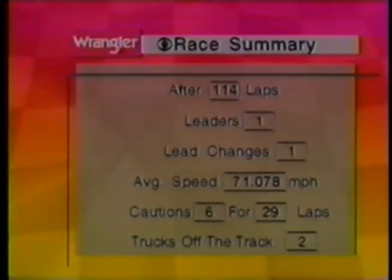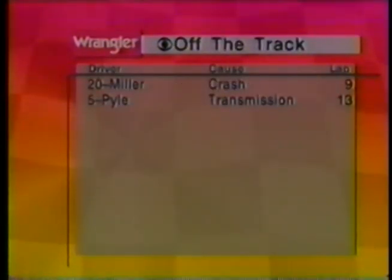Field organizing for the second half. In the first half, 114 laps complete. It's been all Ron Hornaday dominating at over 71 miles per hour. Cautions 6 for 29 laps compared to last year, a total of 11 for some 70 laps out here. And 2 have retired from the race. Butch Miller has crashed out of it. Robbie Pyle's transmission broke. There's a story developing on the track, and Dick Berggren has it.